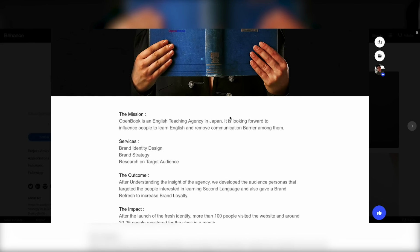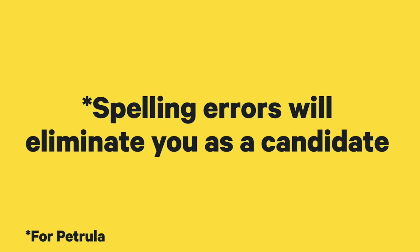Some little spelling, punctuation, like little things in there if that's the goal. So I just need to say, spelling errors will eliminate you immediately as a candidate. That's it. Should we move on? Why is that? Why is that?